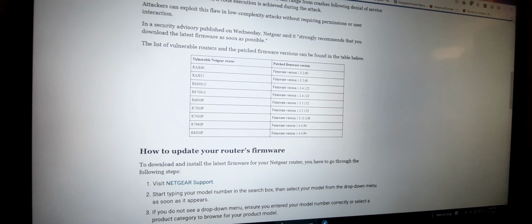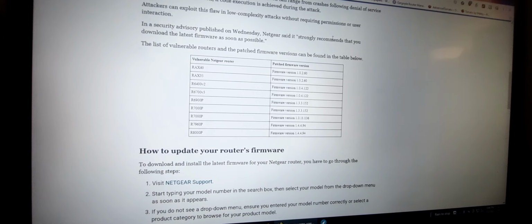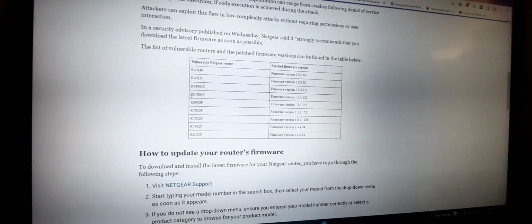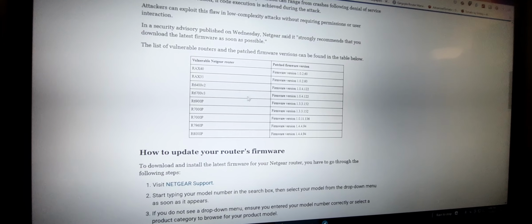So that being said, guys, if you have this router, please update to the latest firmware update, since this router has a very high vulnerability. You don't want to have this connected on your network.